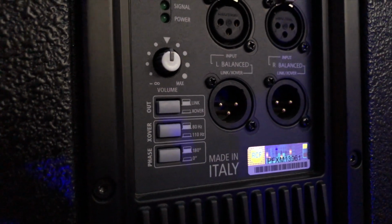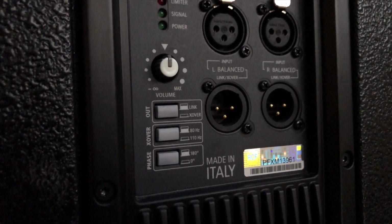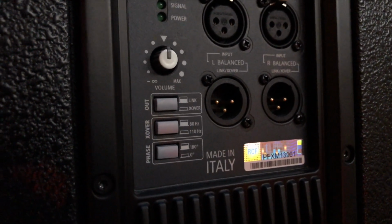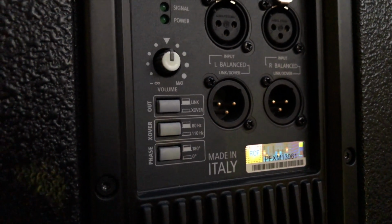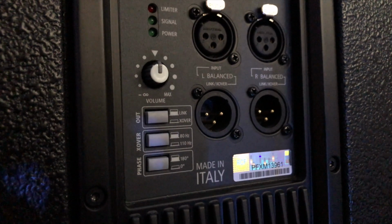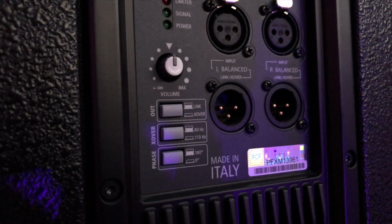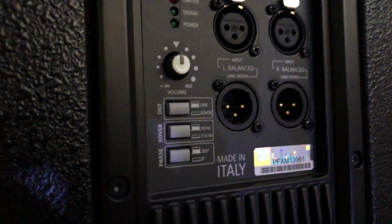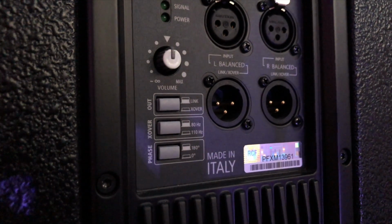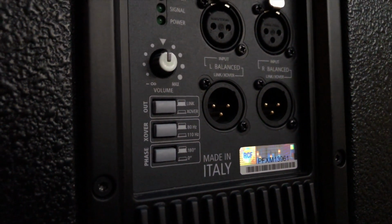The button below that is your crossover. Leave it out for 80 Hertz, push it in for 110. I'm using this RCF with QSC K.2 series speakers, and I'm running it with the 80 Hertz crossover, and it sounds awesome. The QSCs pick everything up from 80 and above. The RCF handles the 40 to 80, and it just absolutely pounds. So that's my recommendation. If you have QSC K.2s and you're not using RCF tops with this, run it with the 80 Hertz. Again, just my recommendation.